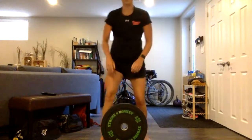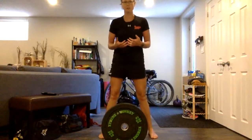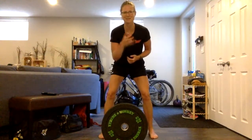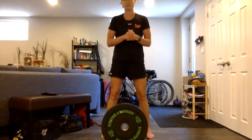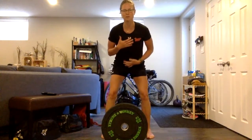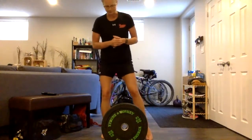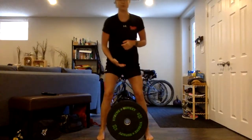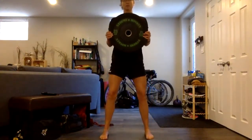Okay, so for thrusters, remember, we've always talked about that core bracing and that neutral spine positioning. So for me, I'm almost hinging to talk into the camera, so my head's not cut off there. But that's okay, because using the biomechanics for that, I want to make sure that I'm always maintaining that neutral spine positioning, even as I go to grab the weight or the plate. So for me, I'm going to squat down and pick up the weight, making sure I maintain that neutral spine positioning.